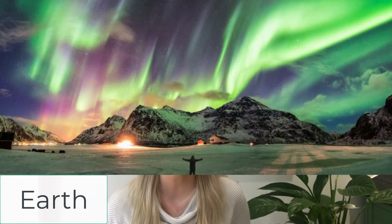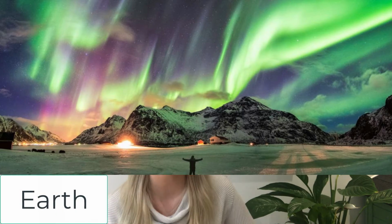Now for Earth. You may think you know everything about Earth, but did you know it has a magnetic field surrounding it? That magnetic field protects us from radiation and particles coming from the sun. So this magnetic field is invisible to us until the particles from the sun flow along the magnetic field and interact with Earth's upper atmosphere. You may know that as the Northern Lights. The Northern Lights simply light up what's always there and we just can't see: Earth's magnetic field.